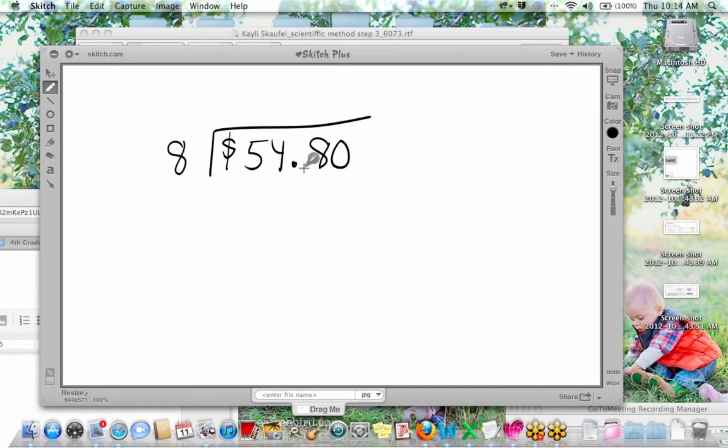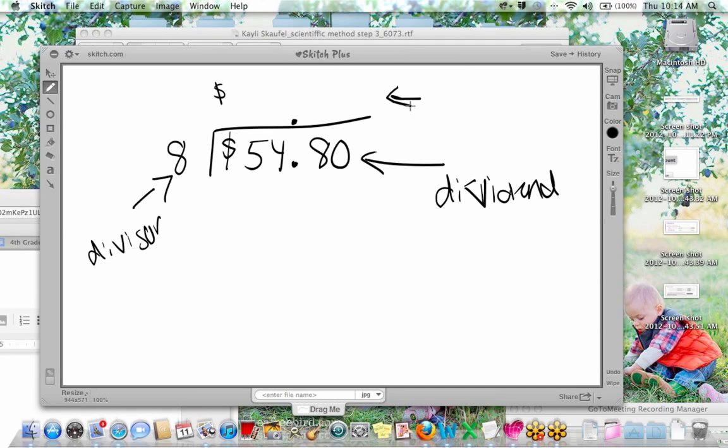In a problem like this, it's really simple to know where to put your decimal point. Just line it up nicely and keep it right there. Okay, go ahead and work that out. Very good, Simon. Good.